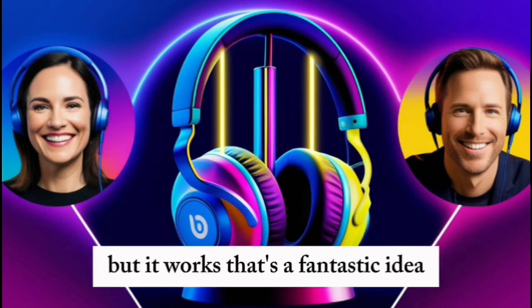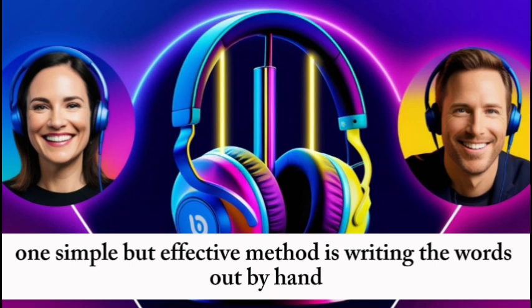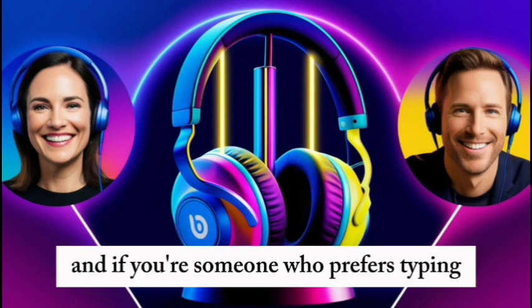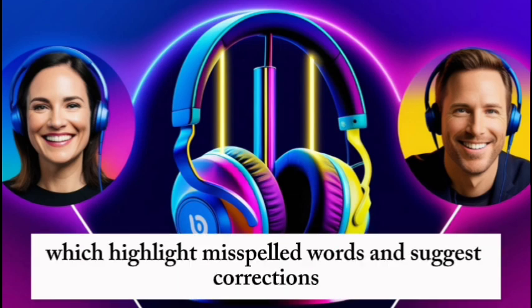That's a fantastic idea. As for spelling, one simple but effective method is writing the words out by hand. There's something about the physical act of writing that helps reinforce spelling in your memory. And if you're someone who prefers typing, use tools like Grammarly or Microsoft Word, which highlight misspelled words and suggest corrections.